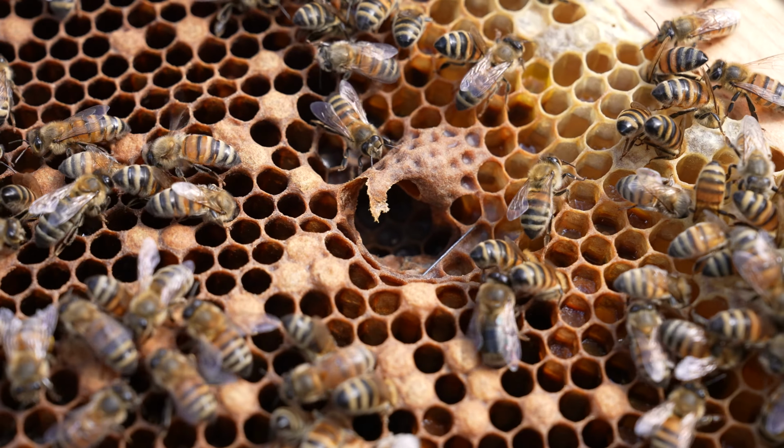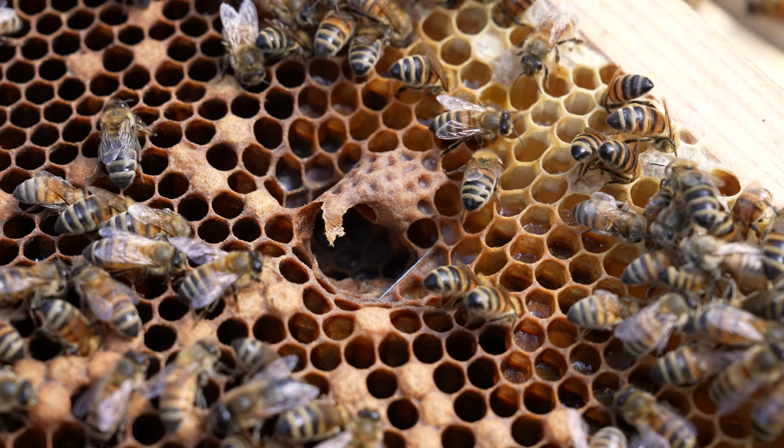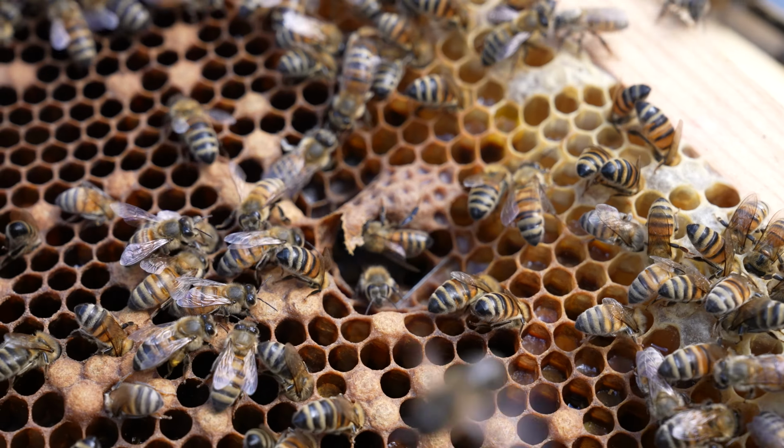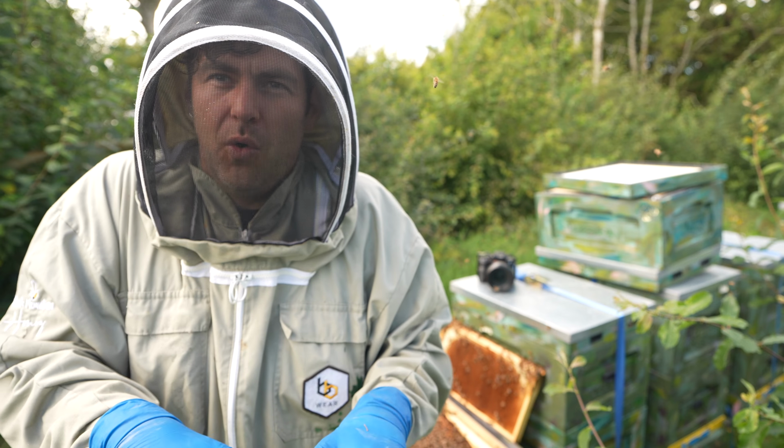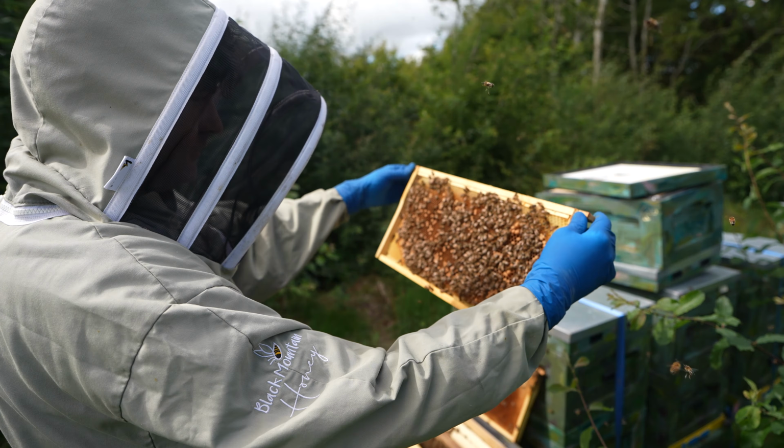So you can see there is a hole at the top. Maybe the queen has emerged. It was a nice dimpled cell, but they have started chewing away from the side as well, which indicates that they were trying to take it down. You just can't tell from this whether that was before or after the queen emerged. We will go and have a look though and see if there is a queen. I'll just track back through all of those frames, see if I can find her.